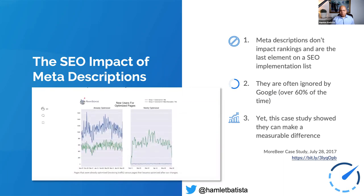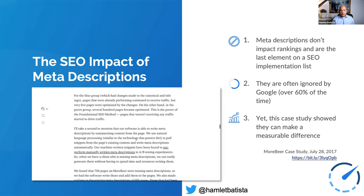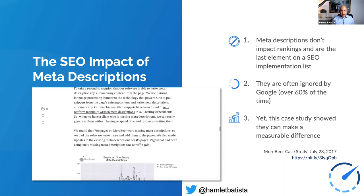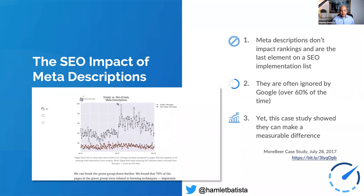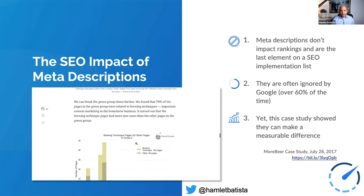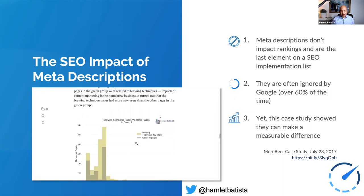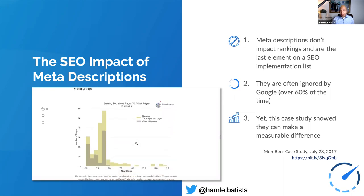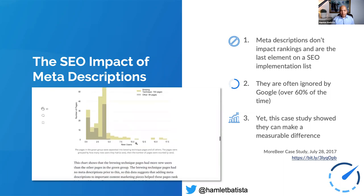And when we did that analysis of, wow, the meta descriptions drove the difference, we started to drill down, doing a data analysis on those pages, and we found that specifically the pages that didn't have descriptions, and then we added those descriptions, provided the lift. And when we look even further at content pages, they had content pages about brewing techniques, and we saw even specifically the type of pages that were sustaining the improvement.